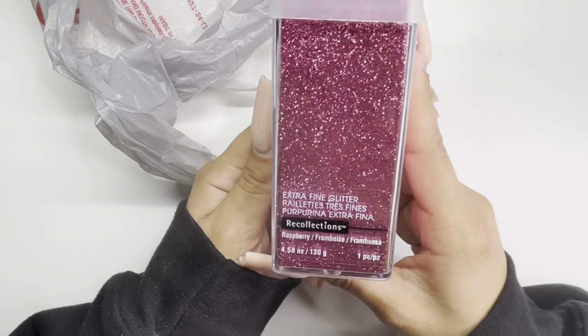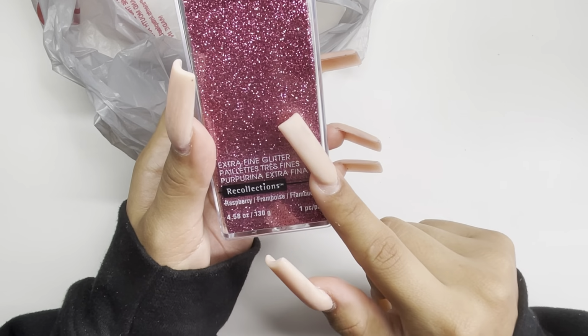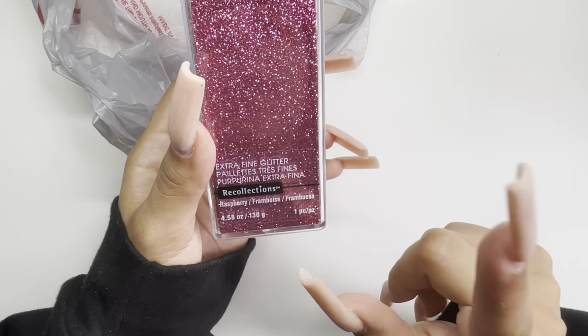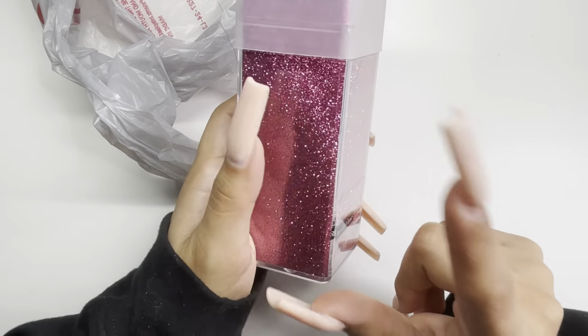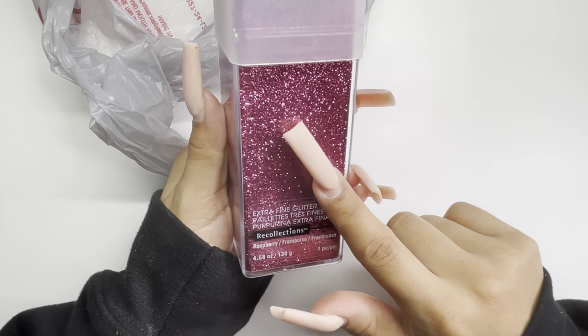But I do want to also show you guys the new glitters that I got. So this is the first one. This is from the brand Recollections, and I got it in the color Raspberry. This is the Extra Fine Glitter, and I got the big one because they did not have the small one. So I was just like, whatever, this is going to last me forever. So I got it in the color Raspberry.